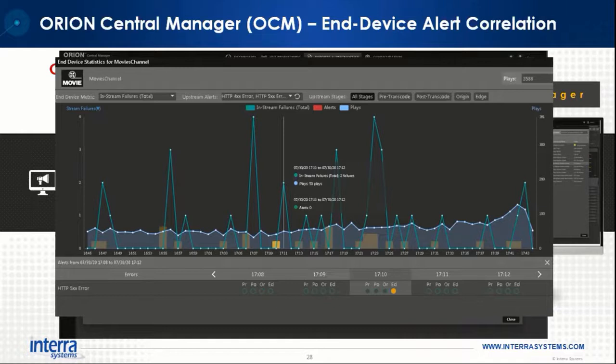So that's alert correlation and fault isolation made simpler with OCM. With these intuitive reports and intelligent alert correlation, you know what is happening in your network, where it is happening, and why it is happening.